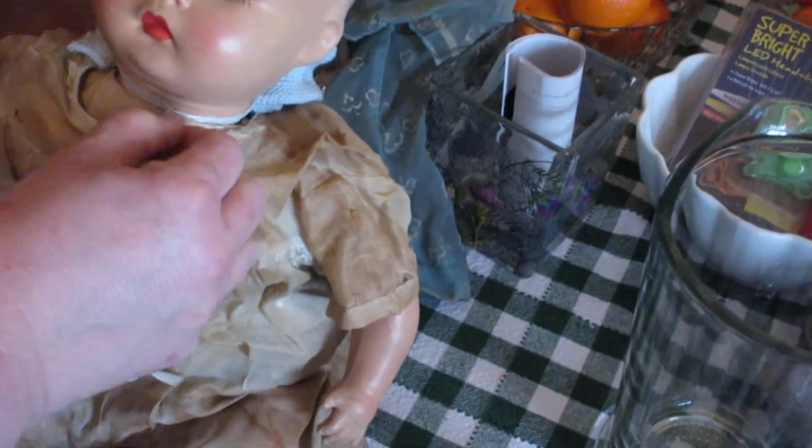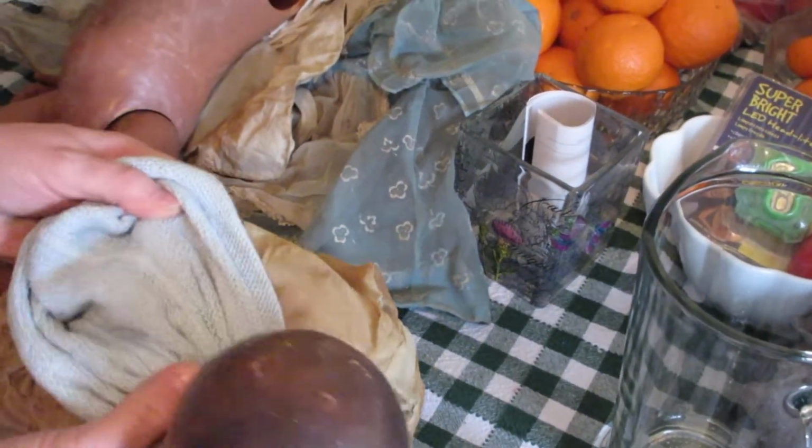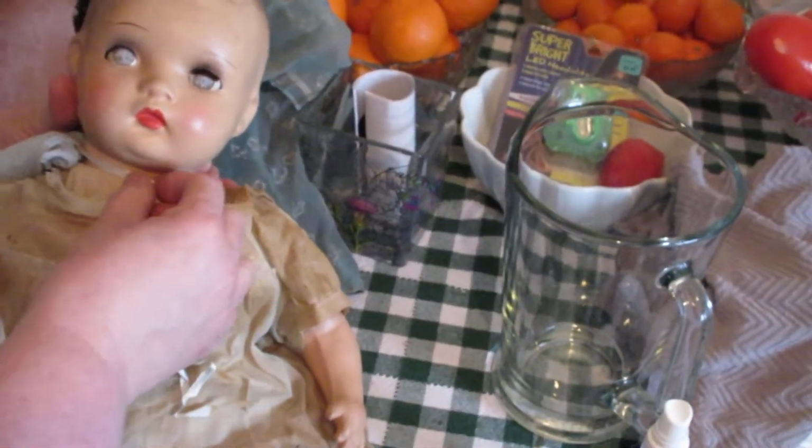Can we get it off? Oh, it's in a knot of its own. Is there any marks on the back of this doll? I don't see anything on this one either. Oh, she's cuter than a button though, but boy, this needs to come off.